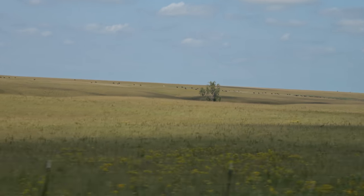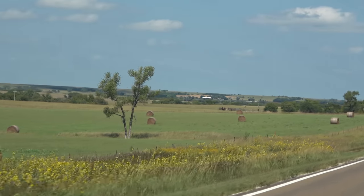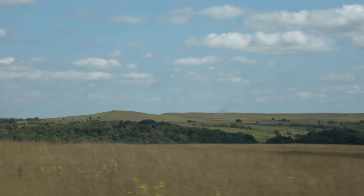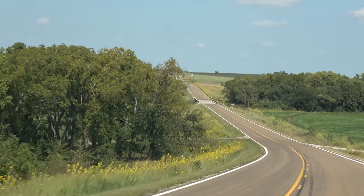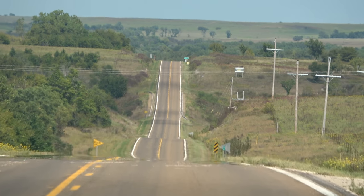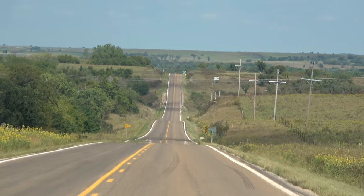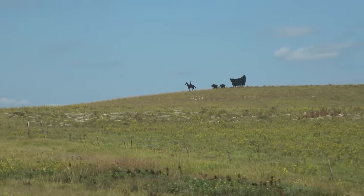Well, this was a very nice stop. I wish we had the time to make one of the longer hikes and see more, but Ily has to fly back from Kansas City tomorrow, so we'll have to postpone that. All we have time left for today is to swing by the state capital in Topeka, and that's what we're gonna do next.